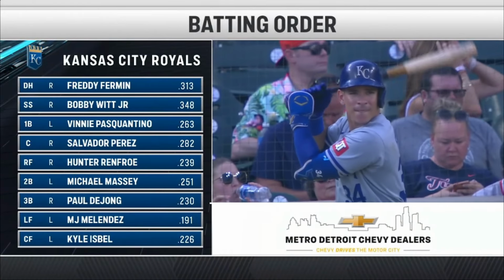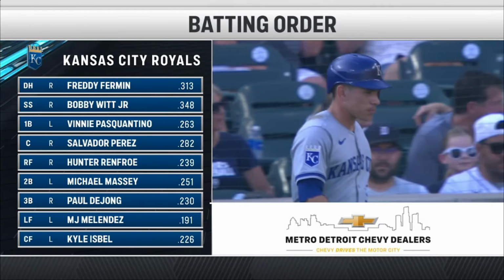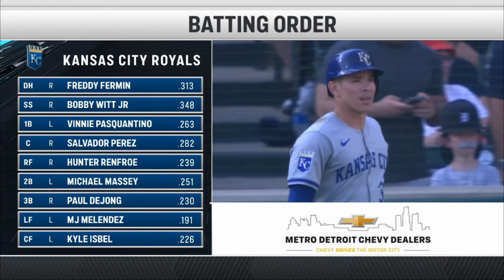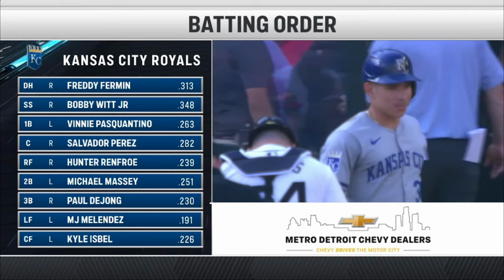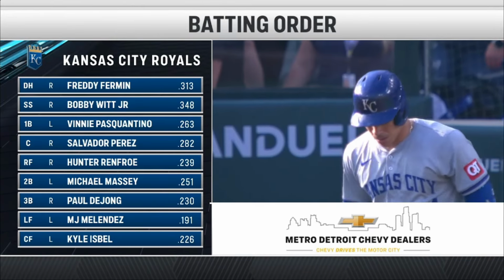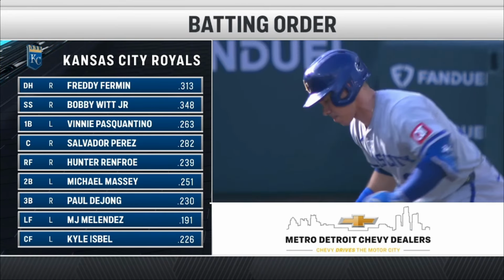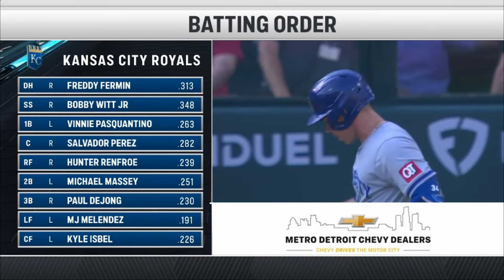Chevy dealer Freddie Fermin. This is not your normal backup catcher. He's in the leadoff spot today. He's had a very good series. But Andy, you and I were talking before the game. Bobby Witt Jr. is just, it's eye-opening the level at which he is playing this game right now. Most electric player in the big leagues right now. Holton's going to have to find a way to hold him down.